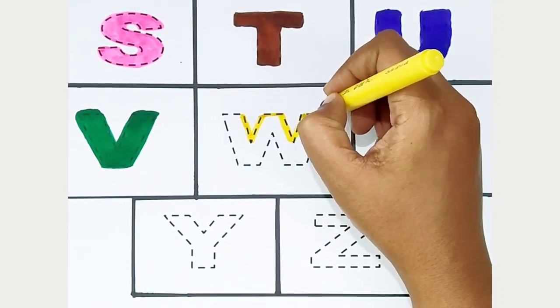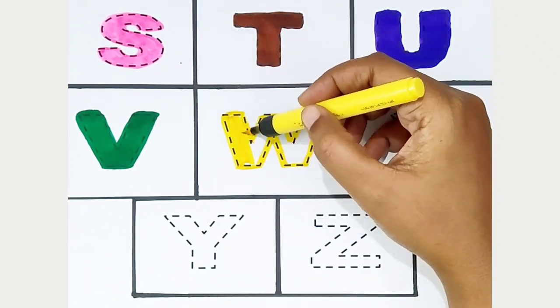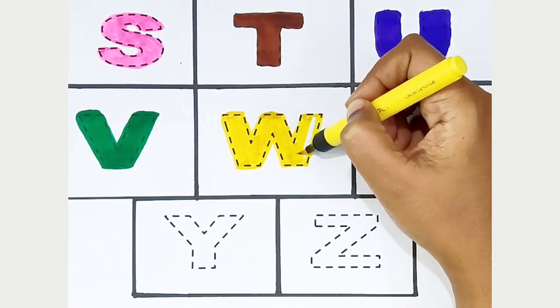W, yellow color. W is for watch. W is for window. W is for watermelon.